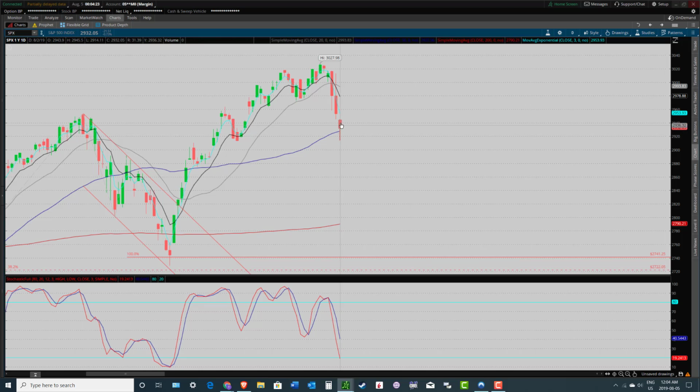It just means that there was some initial reaction there, which is often the case. So look for that to fail, and certainly it will fail if the overnight futures move translates into tomorrow's regular session.